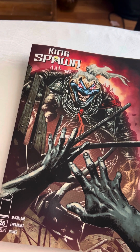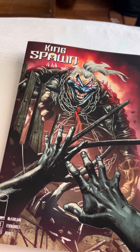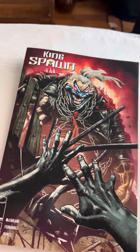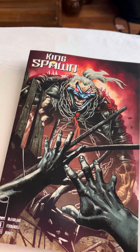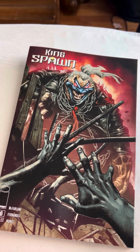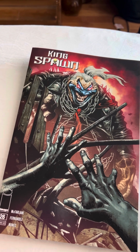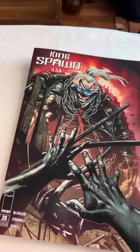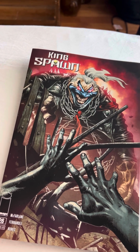It's just a great eye-catching cover, and no matter what, if you see it on the stands, you just want to pick up this comic book, and that's what a comic book cover is supposed to do. It's supposed to make you grab it, make you want to buy it no matter what's inside. That's what a good cover does, and this cover does just exactly that.